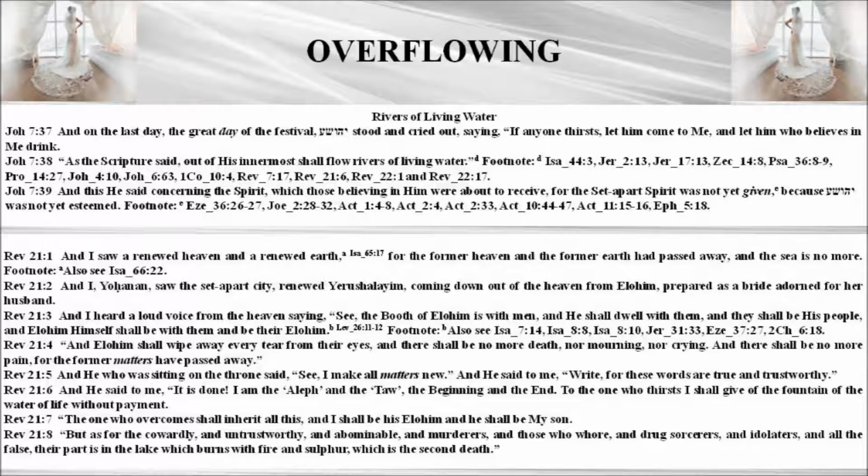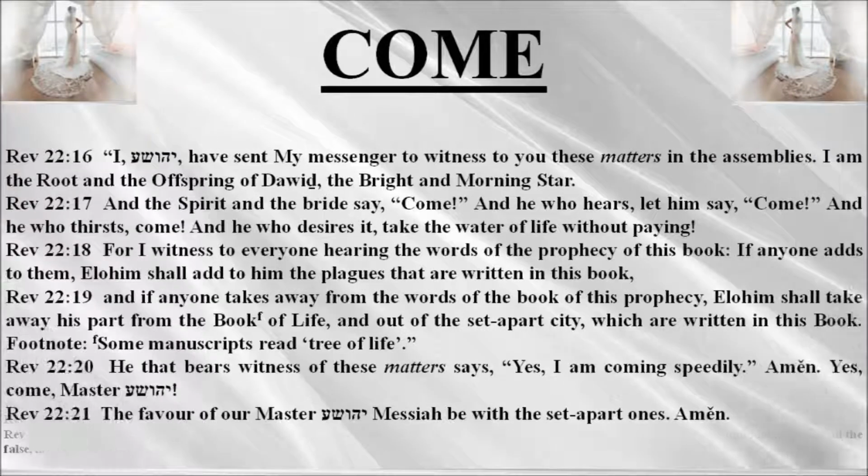But as for the cowardly, and untrustworthy, and abominable, and murderers, and those who whore, and drug sorcerers, and idolaters, and all the false, their part is in the lake which burns with fire and sulfur, which is the second death. And what do the Spirit and the bride say? They say, Come. I, Yeshua, have sent my messenger to witness to you these in the assemblies. I am the root and the offspring of Dawid, the bright morning star.